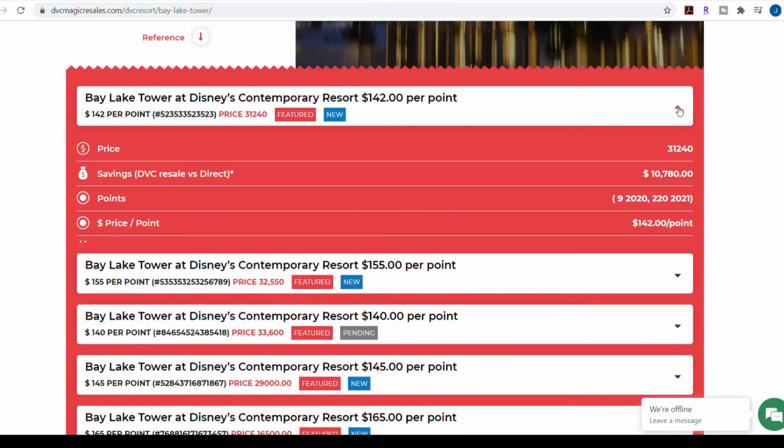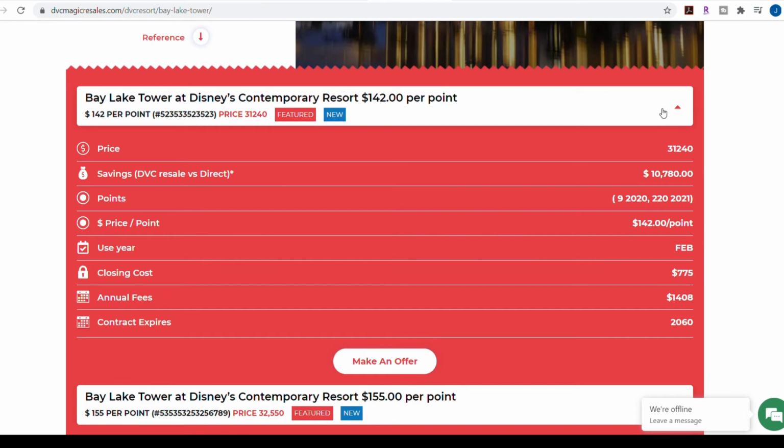If you click this arrow to reveal more information about the listing, then you can see how many points are available and the use year, but it's still not explicitly said how many points the contract is for. Based on the number of points available, it's usually pretty easy to guess how many points the contract is for, and you can of course back calculate it based on the overall price and the listed price per point. But I just find it pretty annoying that this information isn't listed obviously up front.